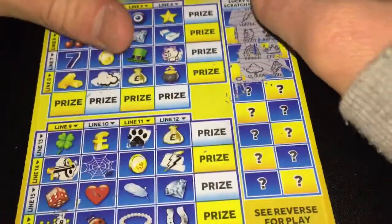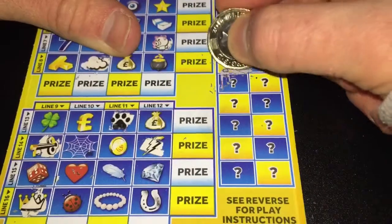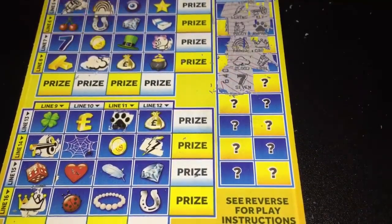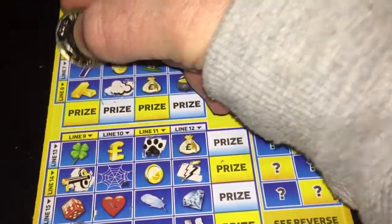And I like this card because it's actually got more than just one opportunity of winning. The number 7, just the one.